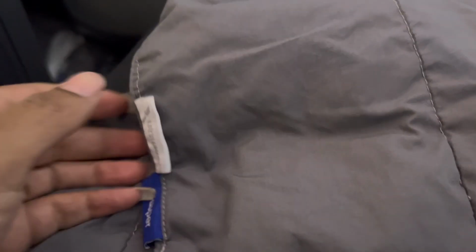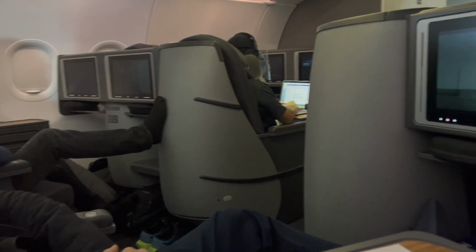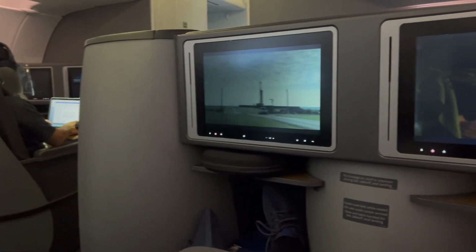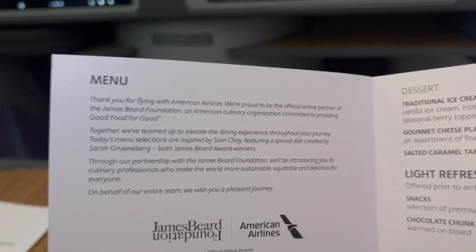A bed isn't complete without proper bedding, of course, so it was really nice to see that my seat came with a Casper pillow and blanket. First impressions, the flight was super comfy, but let's get into what I'm really here for, and that's the food.